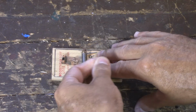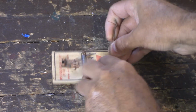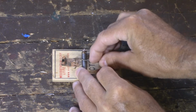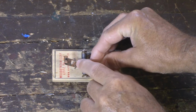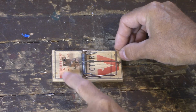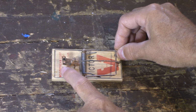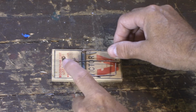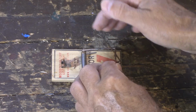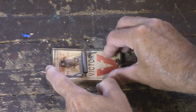So to set the trap, you bring it back like this. You've got this little bit of a guide wire here. And the guide wire fits right on this little spot right here. Right? And your bait is right here. So when the mouse comes to get the bait, it'll pull down on it and it will release the trap. As it comes up, it's very effective and it will get the mouse.